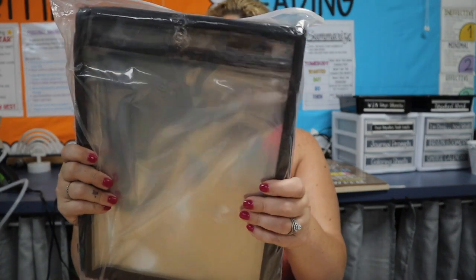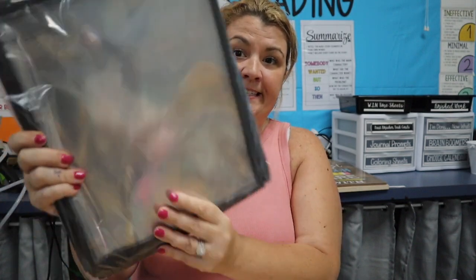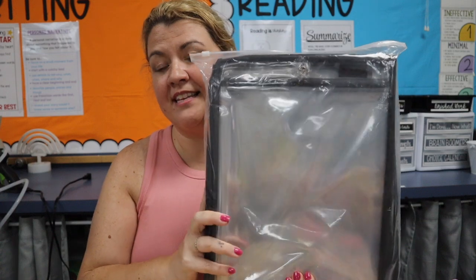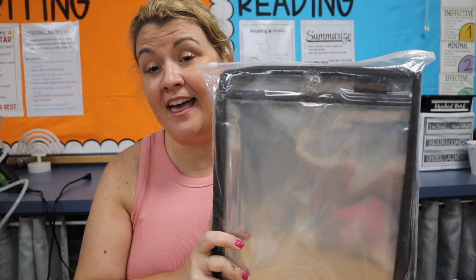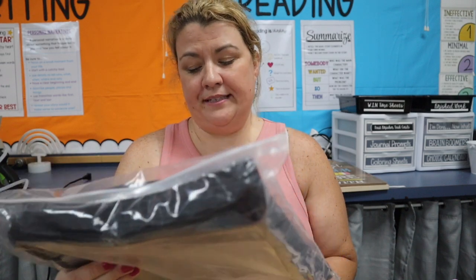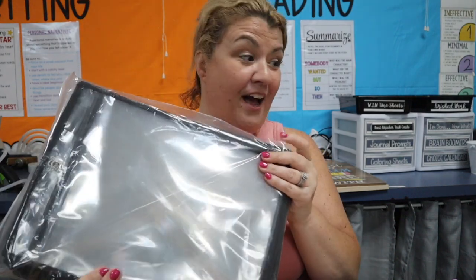See, I ordered some new dry erase sleeves. I ordered these before I got some at Target. They had them in the dollar spot. These are heavy duty, much better than the Target ones. So I will have them for a while too, because I got about 10 from the Target spot. So I have enough of those for a while.